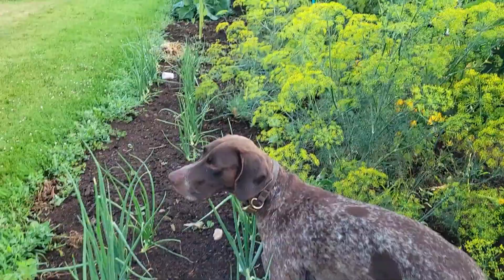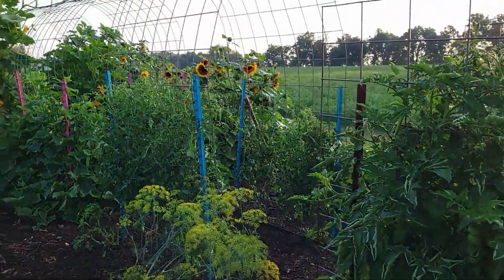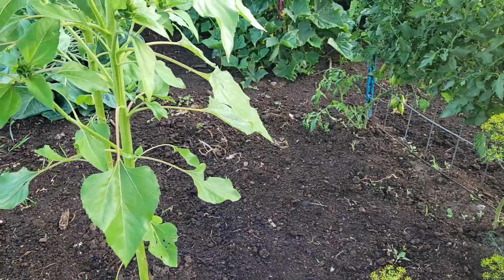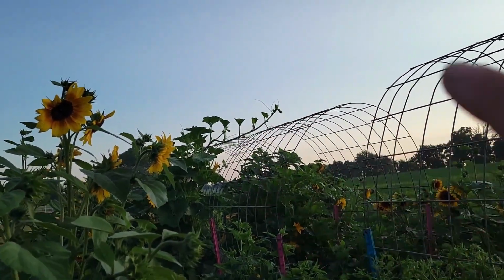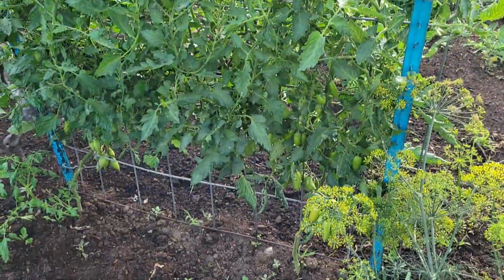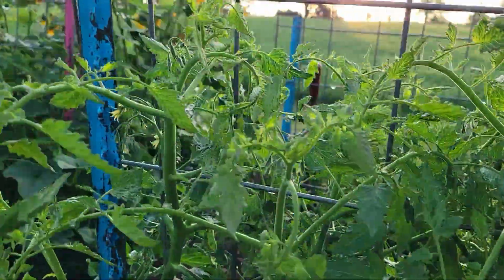So these onions are looking really good. They were put in a little bit later. And the dill, I gotta do something with that dill. This area is still empty from the cauliflower. I'm kind of wishing I would have put the pumpkins here, but you can see that pumpkin just reaching for the sky. The tomatoes, these are the tiger striped. You can see them. There's gonna be a ton on here.